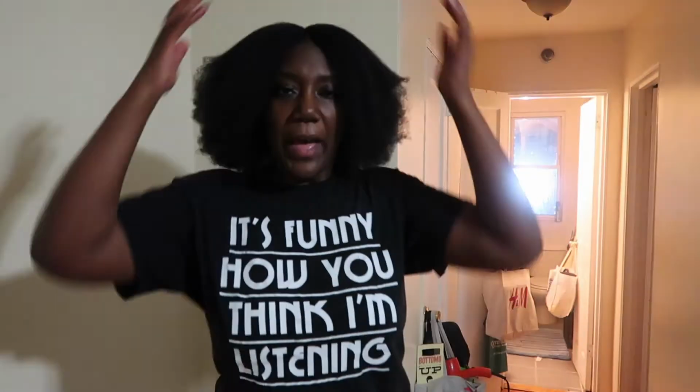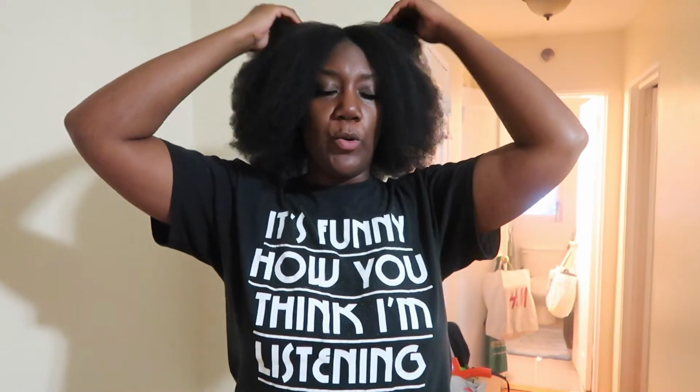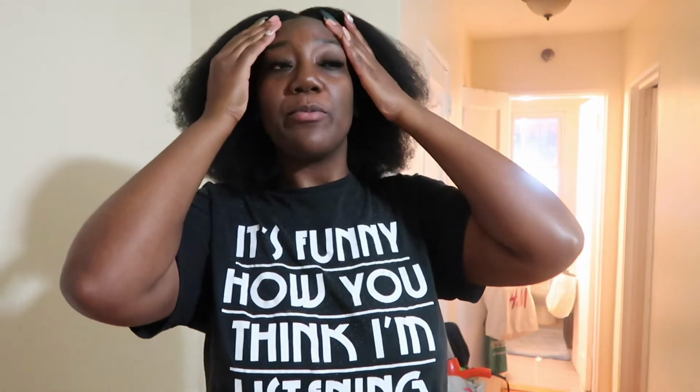So this is what my hair looks like after I blew it out. I don't usually put anything else in it after that because my hair is moisturized, so I don't need to put any oils right now. Probably later in the week, but right now it's good. So I'm just gonna braid it and then go to sleep because it's past 1 o'clock in the morning. And I just finished washing my hair. We'll see what it looks like in the morning.